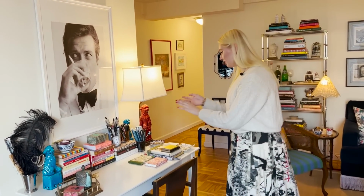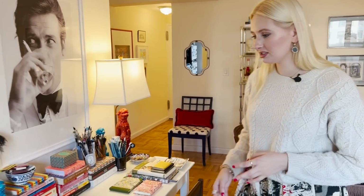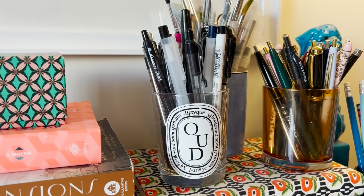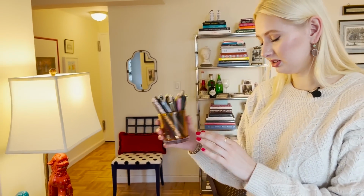And then I have a lot of my pencils and pens and paintbrushes and things that I use, and I am an interior designer after all, so I have a measure, of course, a scale. So all of these containers that house my pens and pencils are actually candle holders, and I boil water after I'm finished with the candle and let the wax melt out and clean the jar out, and they're perfectly nice glass pieces. I don't want to get rid of them, especially the Diptyque ones.